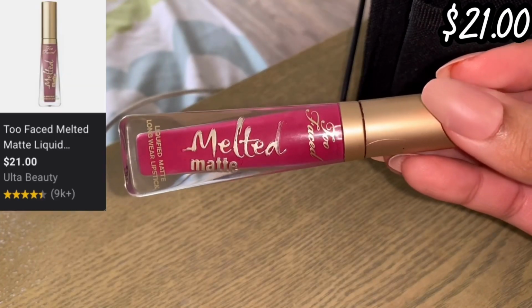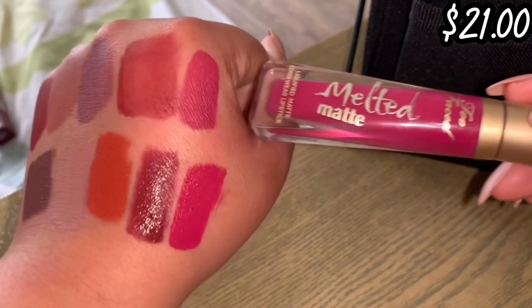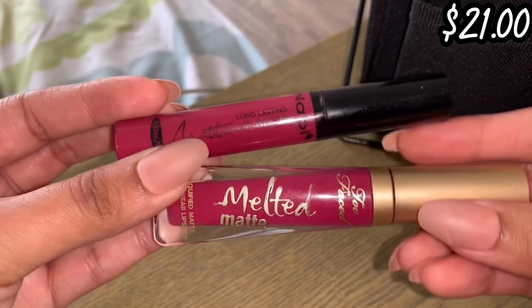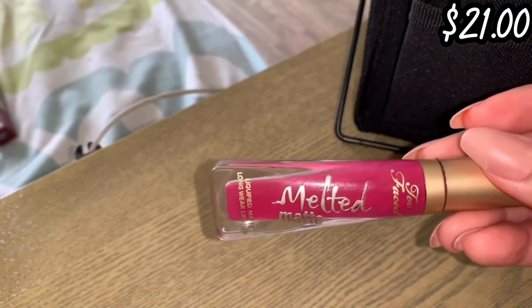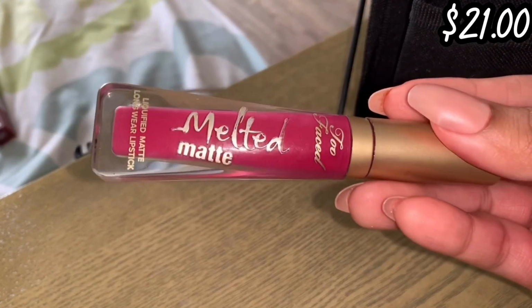We have another one of the Too Faced Melted Mattes, and this one here is in Bend and Snap. And I really enjoy the formula, as I mentioned before. That's the shade Bend and Snap. It's gorgeous, and I'm definitely keeping it. It definitely gives me vibes of the Nabi one. I don't know why, just because it's that dark pink kind of shade. So I am going to get rid of the Nabi one. This one's going into the declutter pile, and I'm keeping the Too Faced Melted Matte.